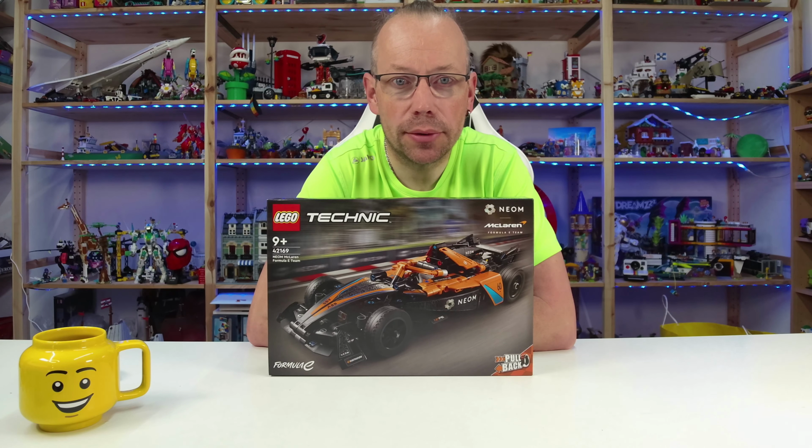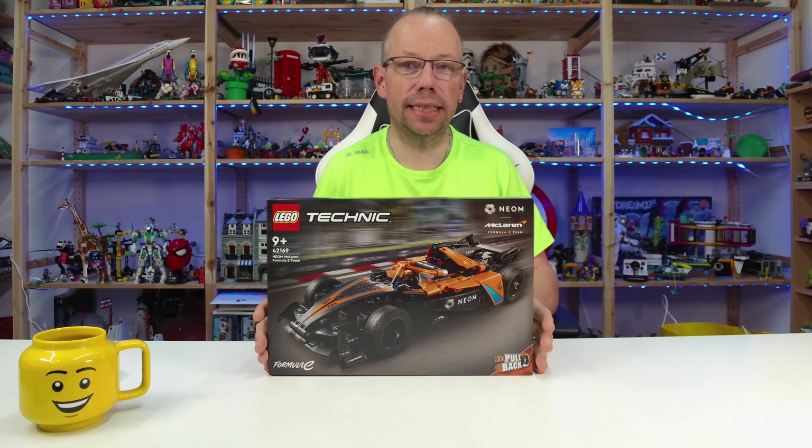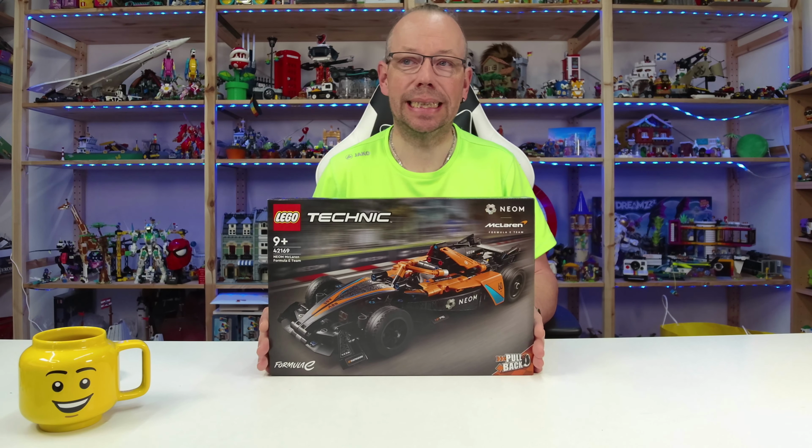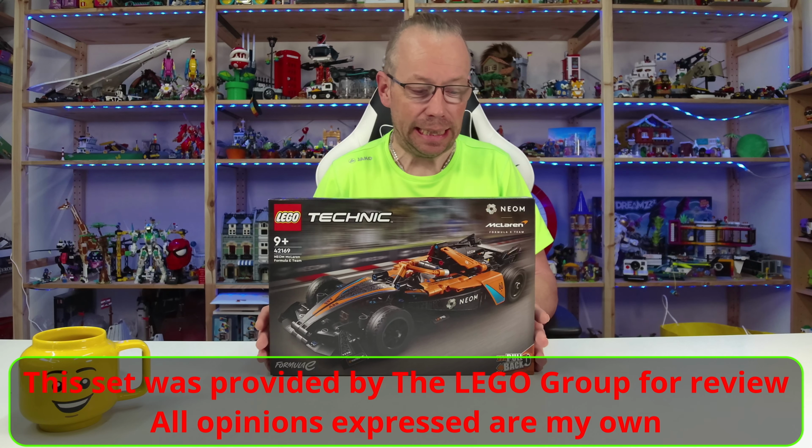Welcome, Lego fans. I'm Holger, the Austrian Brick Fan from Carinthia in Austria, and today Lego Technic set number 42169, the NEOM McLaren Formula E team.